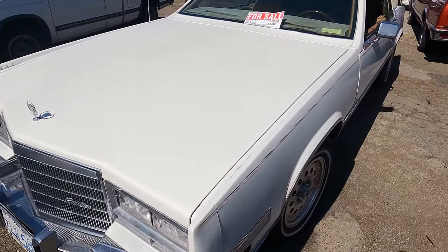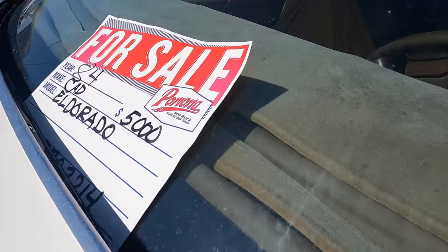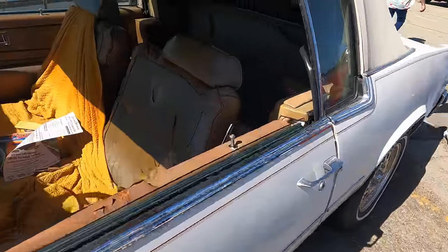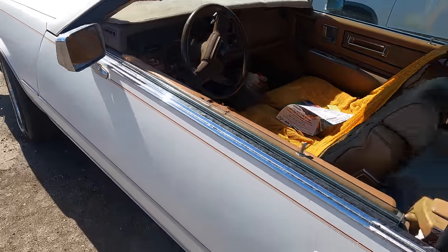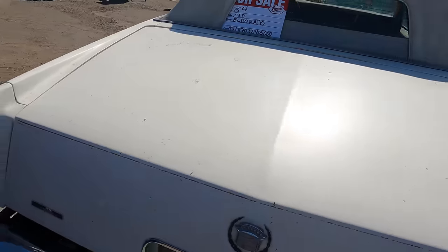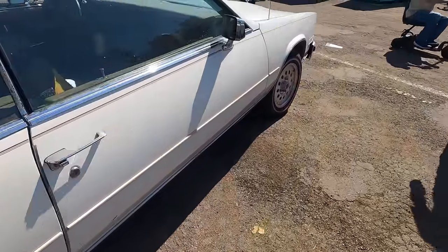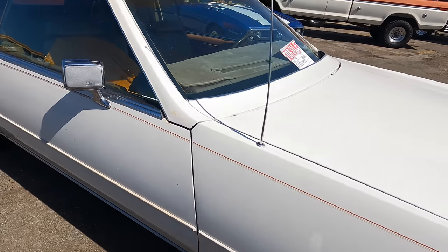Got an 84 Cadillac Eldorado convertible, $5,000. I cannot see that phone number. I believe this one was for sale online recently for a much lower price. I think it's probably a flip if it is the same car. Oh, there's the phone number. These have that infamous 4100 motor. Those who know, know. I've owned a couple 4100 cars myself. The V8 engine with four-cylinder power.